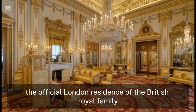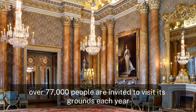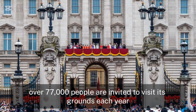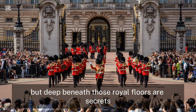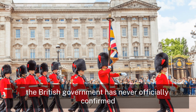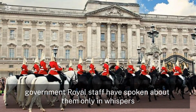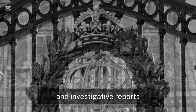Buckingham Palace, the official London residence of the British royal family. Over 77,000 people are invited to visit its grounds each year. Millions more line the gates hoping for a glimpse of royalty, but deep beneath those royal floors are secrets the British government has never officially confirmed. Royal staff have spoken about them only in whispers, according to multiple former palace staff members and investigative reports.